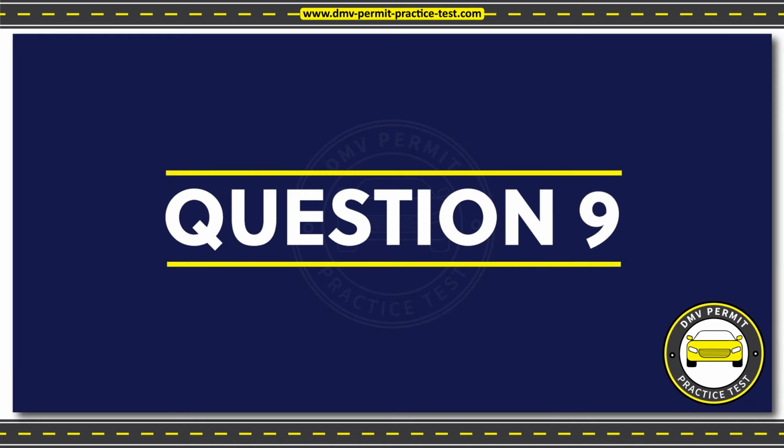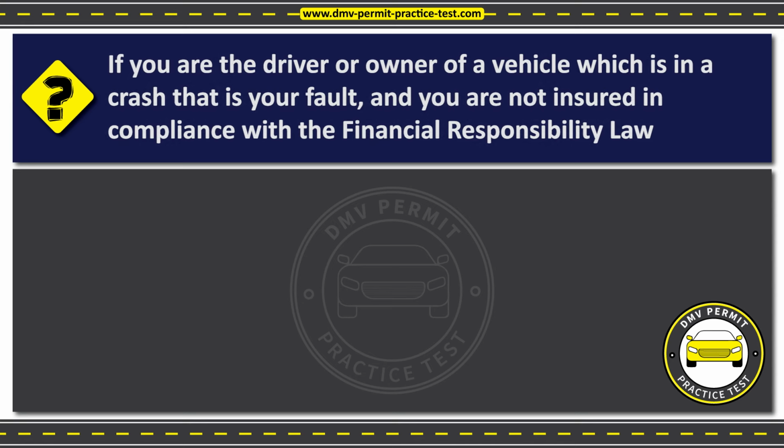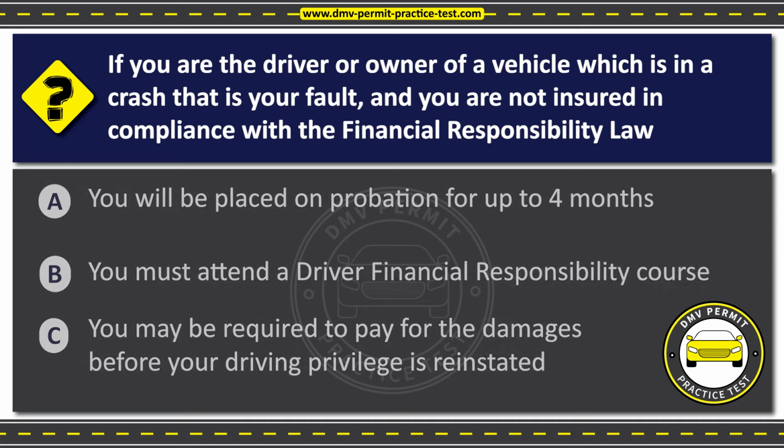Question 9. If you are the driver or owner of a vehicle which is in a crash that is your fault and you are not insured in compliance with the financial responsibility law: Option A, you will be placed on probation for up to 4 months. Option B, you must attend a driver financial responsibility course. Option C, you may be required to pay for the damages before your driving privilege is reinstated.